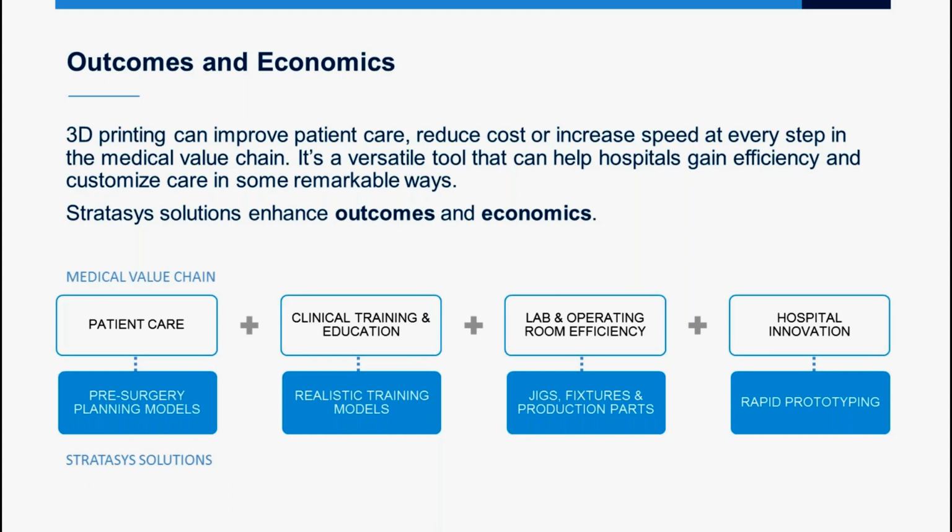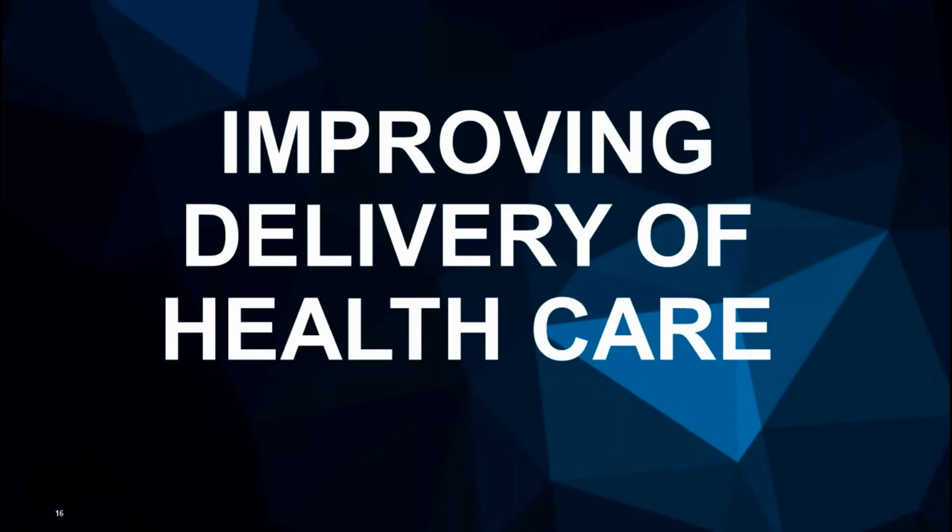Finally, we have seen our customers utilize our solutions to really change how they communicate with their patients, how they prepare for surgeries, and ultimately how they affect the overall patient care. So let us now walk through some examples of each of those elements in the value chain to see how Stratasys' 3D printing solutions are really here to improve healthcare delivery.